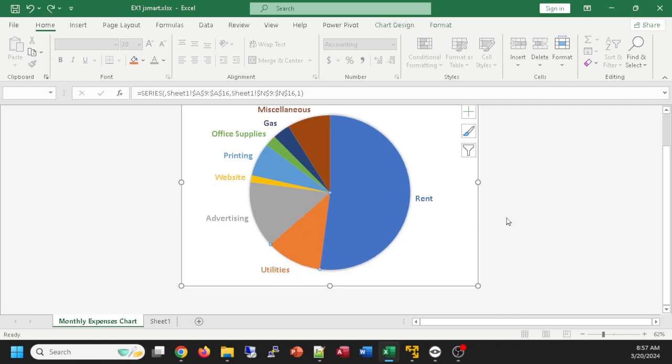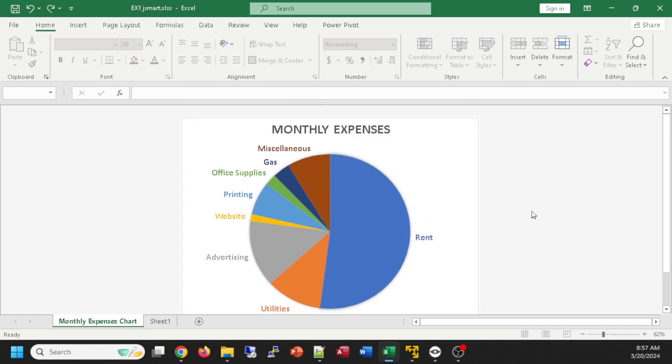So let me show you that again. It's a little strange. I have to click once and then click again on the slice of pie that I want to move, and then I can explode that out. Control Z to get back to normal. So multiple clicks make a difference with pie charts.